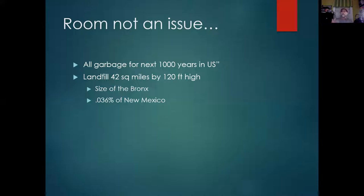The reality is, and again, we have to look at evidence as historians, and sometimes we can be quite skeptical. Not that we shouldn't recycle, but the reality is, if we really wanted to, we could build one landfill that could take care of all the trash that the US creates for the next 1,000 years. And theoretically speaking, it wouldn't be that big, 42 square miles, about 135 feet tall. It's about the size of the Bronx or Brooklyn, if you've ever been to New York.